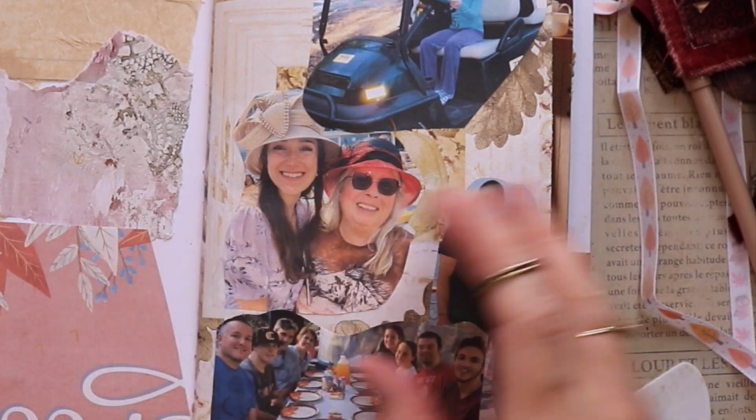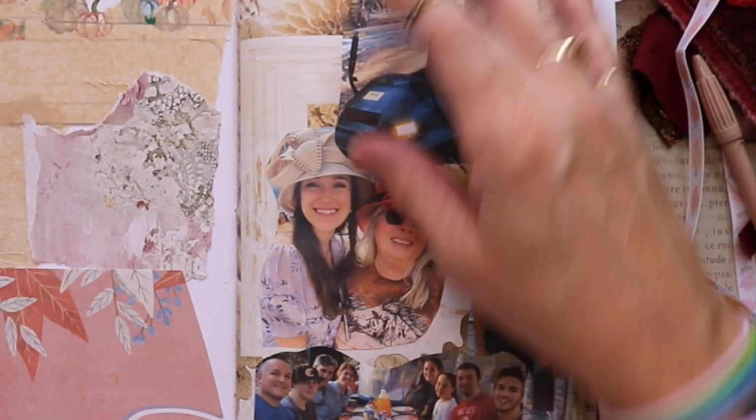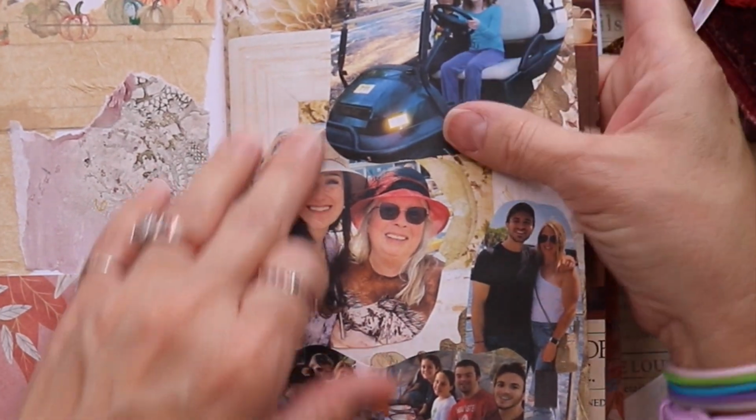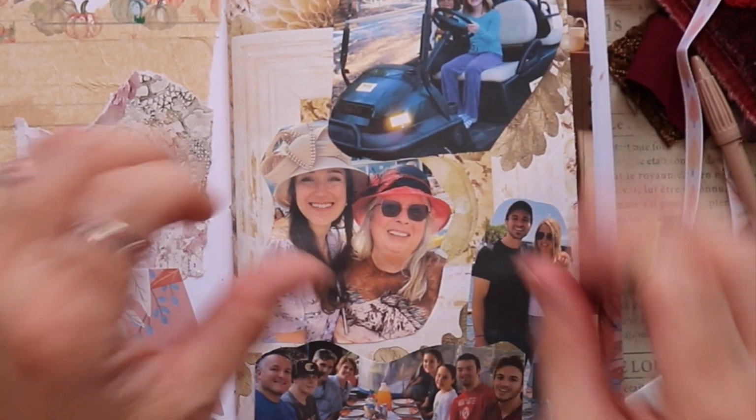This is a picture of Amanda and my mom when we all went to the horse races. It was my first time, and so I'm thankful that we got to do that as a family. It was a lot of fun, and Nick's family came as well, which was great.